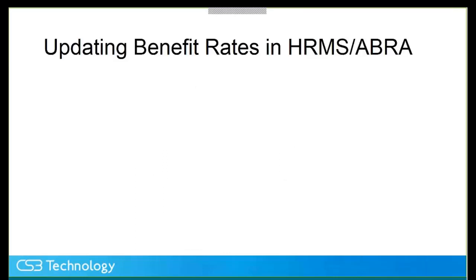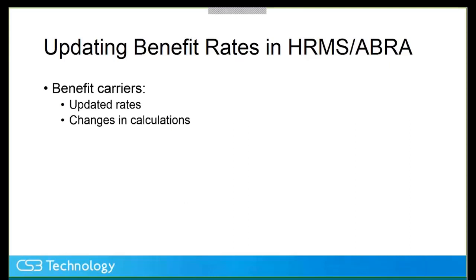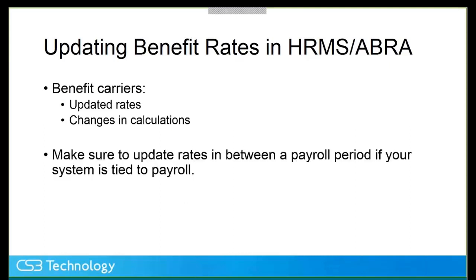So, as Jim mentioned, we are going to walk through how to update benefit rates in HRMS. So, just a couple things to start with. You, of course, get your updated rates from your benefit carriers. You want to make sure that you also check to make sure that there's no changes in your calculations. Sometimes, especially with those more difficult formulas, the voluntary life, critical illness, stuff like that, you can have some weird changes in your calculations, so just make sure you get that. Before you update any rates, make sure that you're between a payroll period, so finish the current payroll period that you're in, do your rate updates, and then go ahead and move on with your payroll. Once you run your open payroll after you update your rates, all of those are going to pull into your payroll system.